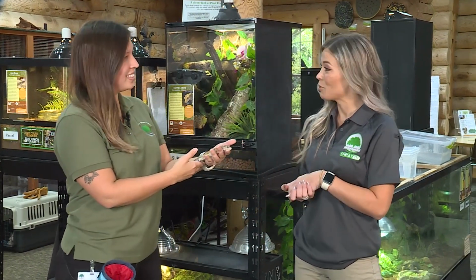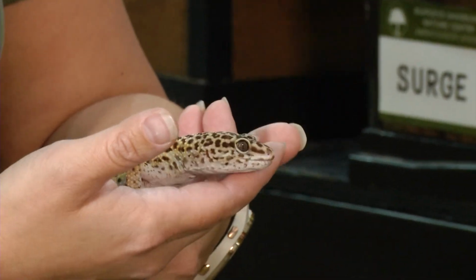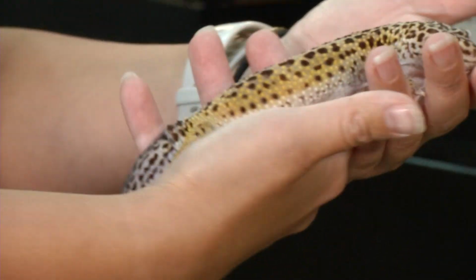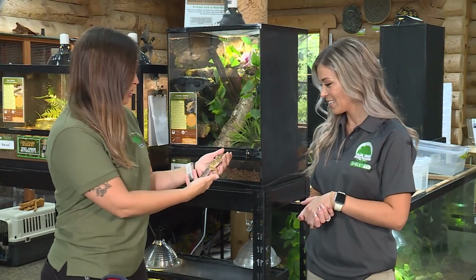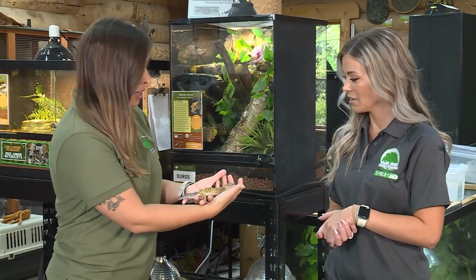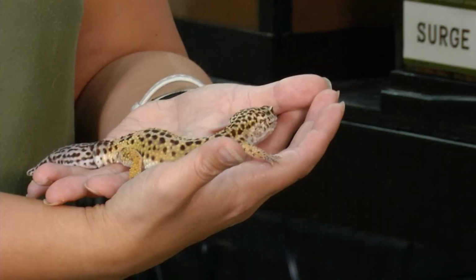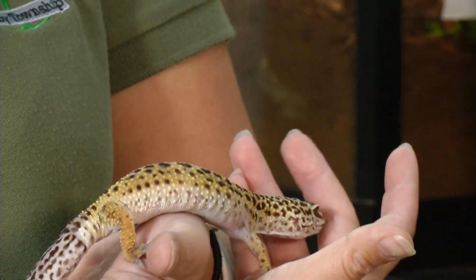And this is Leona. Leona is a leopard gecko, is that right? That's correct. Tell us a little bit about Leona. Yeah, so Leona is a leopard gecko named after these beautiful spots that she has. Yes, gorgeous. Now something most people notice is her funny looking tail. It is a little bit different than her body. Yeah, and that's because leopard geckos have a really awesome adaptation where if they're being chased by a predator, they can drop their tail.